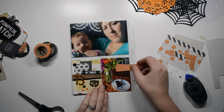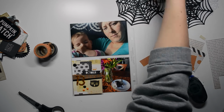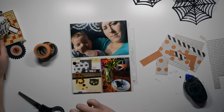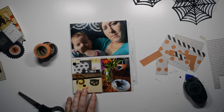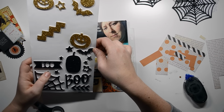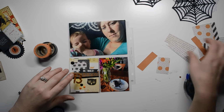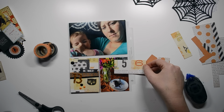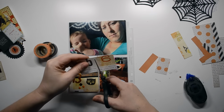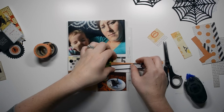So now I'm moving on to one of the photos. This photo is of some flowers and a piece of cake, because this is the day after my birthday, so I had to capture the wonderful cake that my mom made for me. And I'm actually home sick with my daughter on this day, so I should have been at work, but Nora was very sick, so I stayed home.